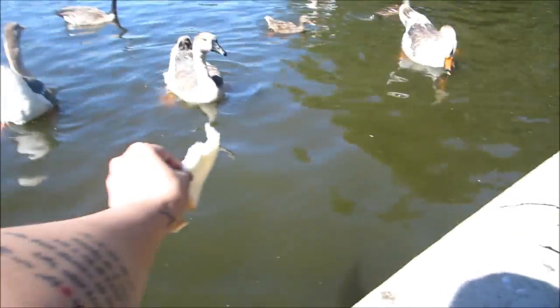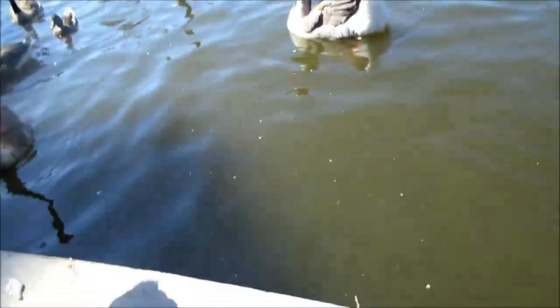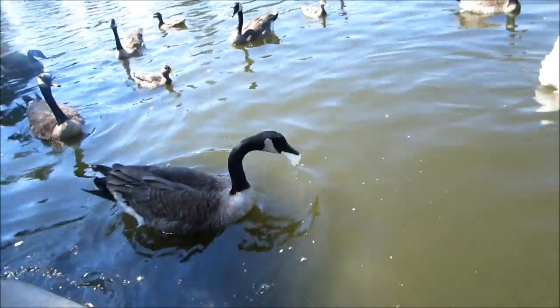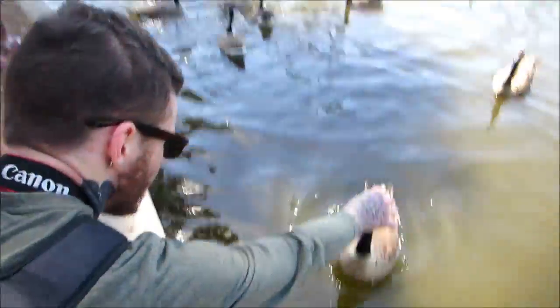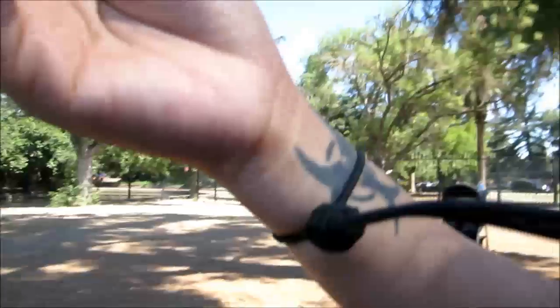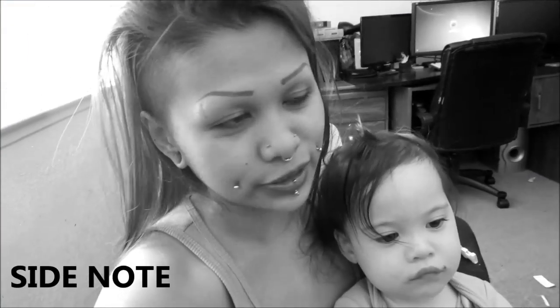Hey Duck, come here! Come here, Duck! We'll feed you, Duck! Come on, we're gonna feed you! Good job! Yummy bread! There you go. Are you ready for that? Yay! Just so I'm sure the lanyard doesn't fall off, I put a hair tie on it. There. Just a little extra clip here.